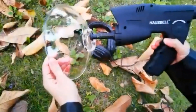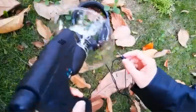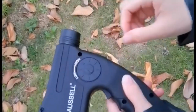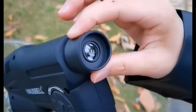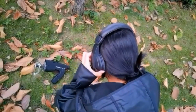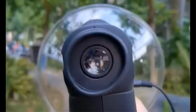The device comes equipped with headphones, ensuring an immersive listening experience. Its parabolic microphone design allows it to focus on sounds from a specific direction while minimizing background noise, making it suitable for use in scientific explorations or casual nature observing. It serves as a reliable tool for those interested in amplifying their auditory reach in outdoor settings, offering functionality in both professional and hobbyist contexts.